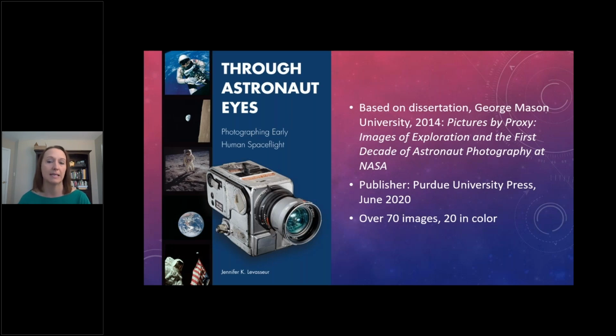It reflects really my intent with the book. My argument is really about collective memory. So this age, this period of early human spaceflight is really marked fundamentally by those images. What those astronauts captured on that 70mm film is really a marker of that period. And how we think about the 1960s is shaped, I think, by that.